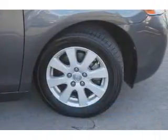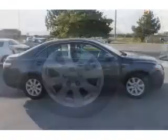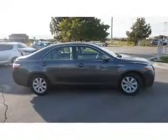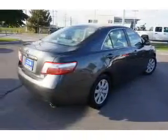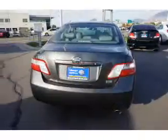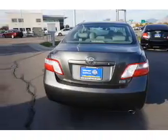The features include premium rims, keyless entry. Inside, you'll find an adjustable tilt steering wheel, cruise control, a trip computer, air conditioning, power door locks, power windows, power steering, an AM/FM stereo with a CD player.